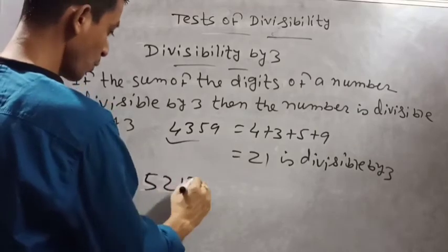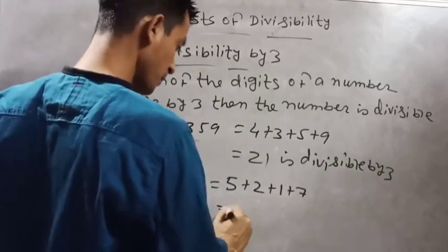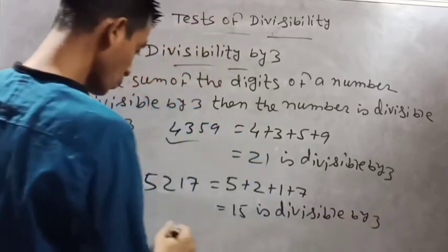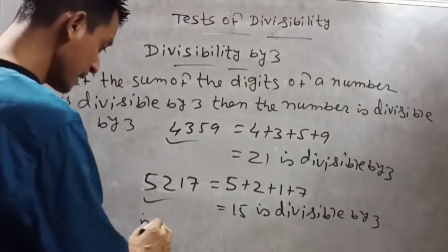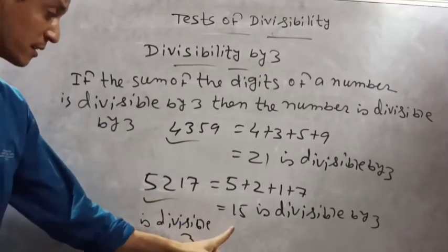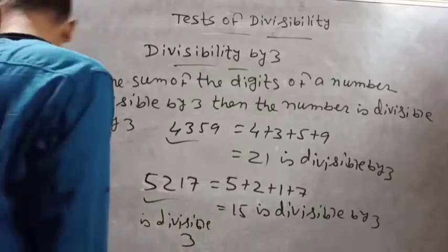Next, 5217. So 5 plus 2 plus 1 plus 7: 5 plus 2 is 7, 7 plus 1 is 8, 8 plus 7 is 15. So 15 is divisible by 3. So the number 5217 is divisible by 3.